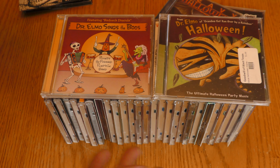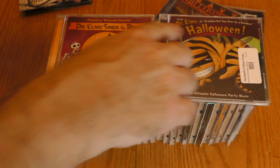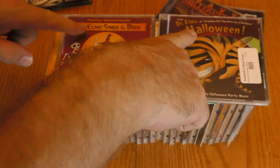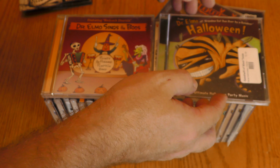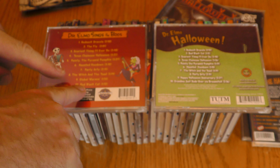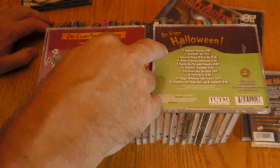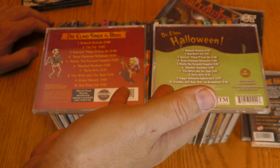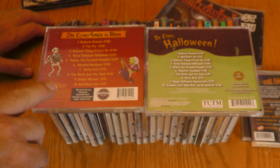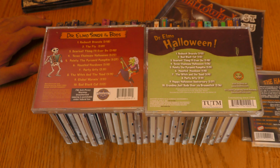Earlier I mentioned that sometimes these have different art but the same content. Both of these are Dr. Elmo. This one is Sings the Booze and this one is Halloween. Bad Black Cat is track 2 here. Oh, it's track 10 here. So it appears that they just did a little rearranging and packaged it a little differently. This one says 2005. This one says 2009.